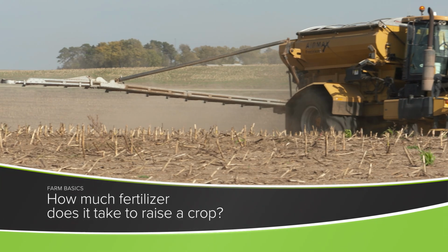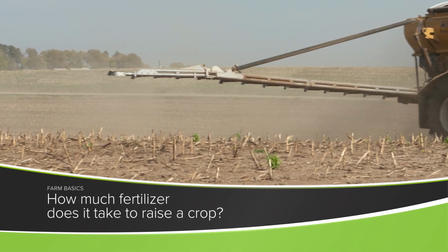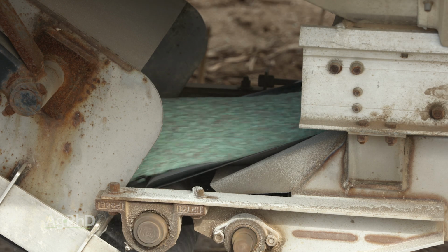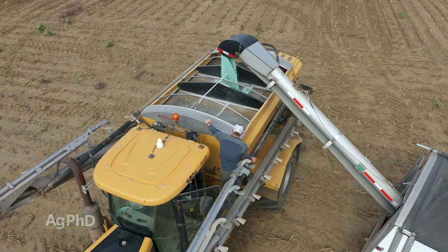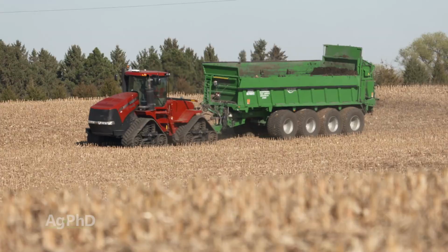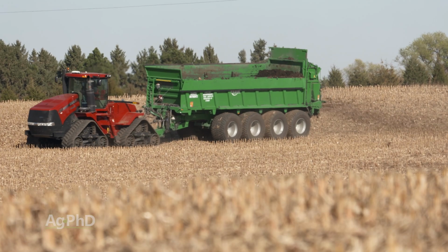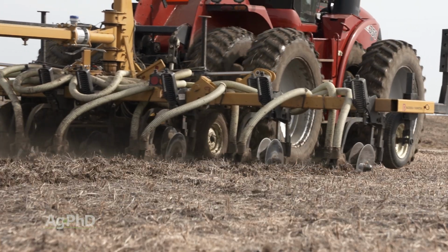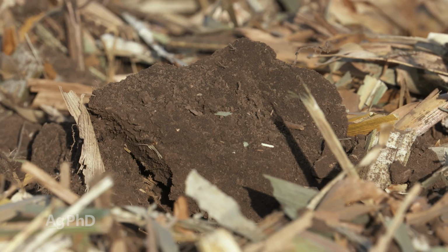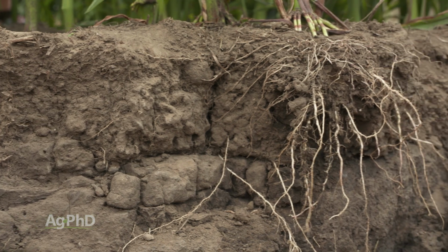During our Farm Basics time today, we're going to talk a little about how much fertilizer it takes to raise a crop. Now, when we use the word fertilizer, that may mean something different to you than it does to us. So when I'm saying fertilizer, that includes all forms of plant nutrients. In other words, commercial fertilizer, manure, compost, any possible way that I can get nutrients to the plant. In addition to that, I think about soil organic matter and just nutrients that are hanging around in the soil. Maybe they've been there for years. That's what we mean by fertilizer.